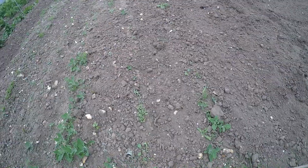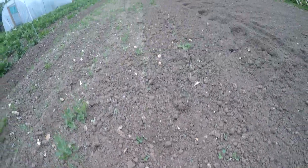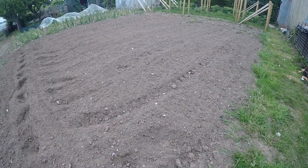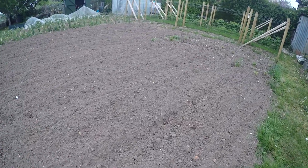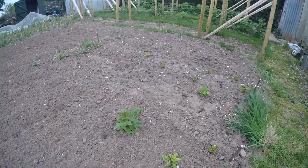which are struggling again, but as you can see, they're now really starting to come through with the heat and the damp soil. This bit here, which was raspberry canes in the past, is going to be sweet corn, squashes and swedes, that sort of thing.